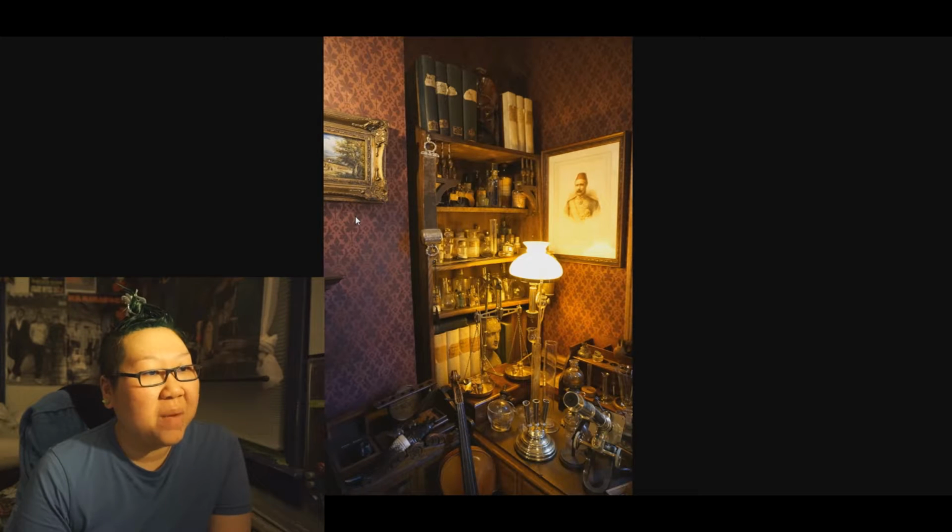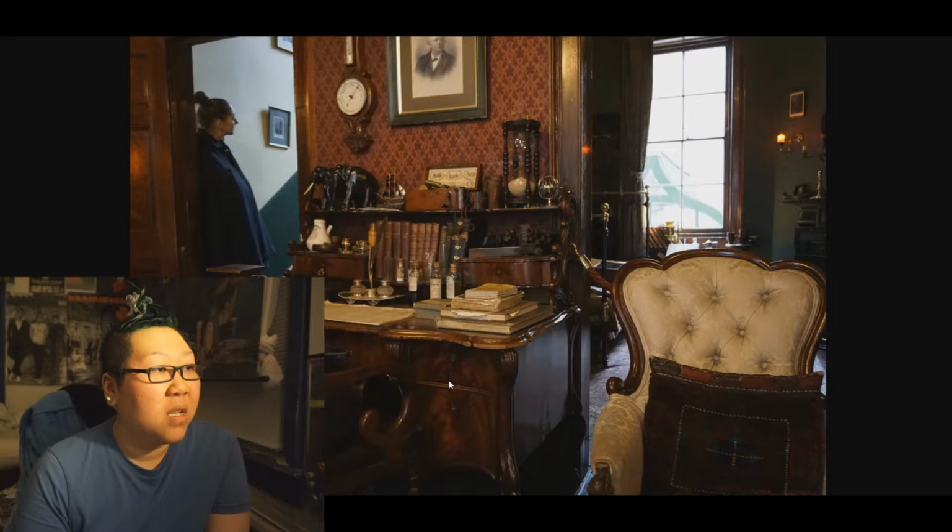That's a fucking awesome frame. That is fucking awesome, all the bottles and jars and stuff. Wow. Oh yeah, that's like the lady who's like, get in here, this is Sherlock's room. And then this is probably like his desk, and I think it's Watson's desk because it's probably cleaner. And I think it's Watson's bag right there.